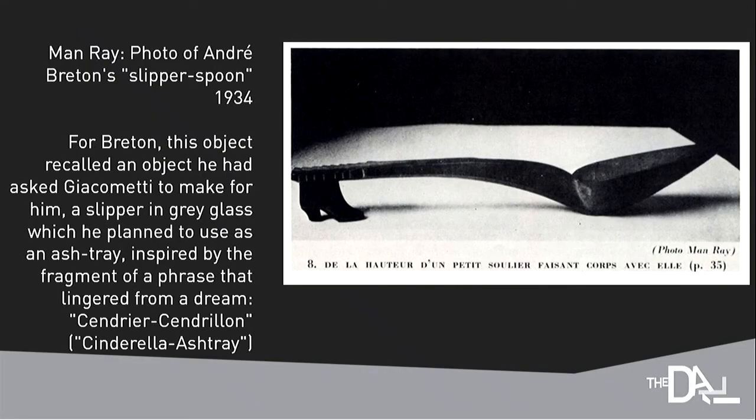He discovered this object, and prior to going to the flea market that day, he had asked Giacometti to create for him an object that seemed to be coming from his dreams. He had a dream of a slipper that was also an ashtray. And he described it to Giacometti, and he referred to it as the Cinderella ashtray. And when he saw this object, which was a spoon, where you can see at the very base of it there's a high-heeled shoe attached, it suddenly became the revelation of exactly what he had asked to be created. It was like, by desiring it, by dreaming it, suddenly he found it by going in a very backhand manner.